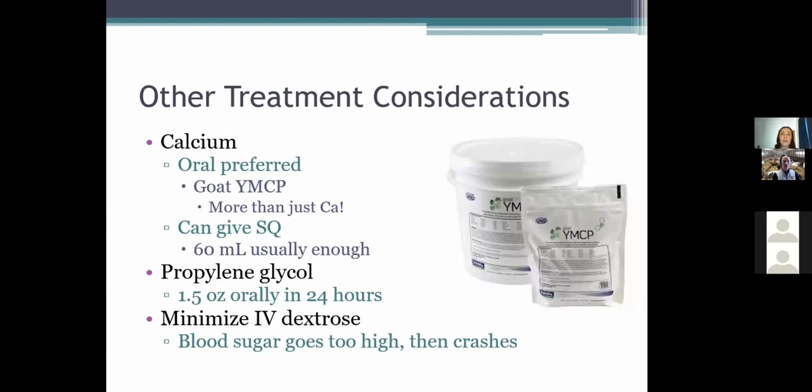We will treat with propylene glycol as well. This is a drench that you would give orally. Ideally, you don't want to go over 1.5 ounces given in a 24-hour period, just because of, well, one, regurgitation issues and aspiration issues, because goats usually will fight that. And two, if they get too much propylene glycol, it can also cause some other issues.